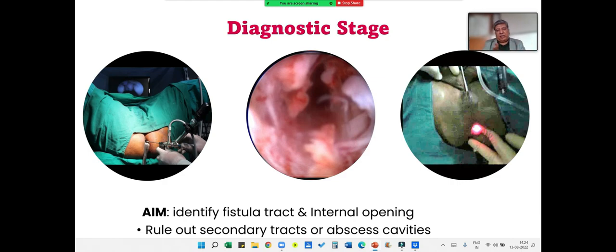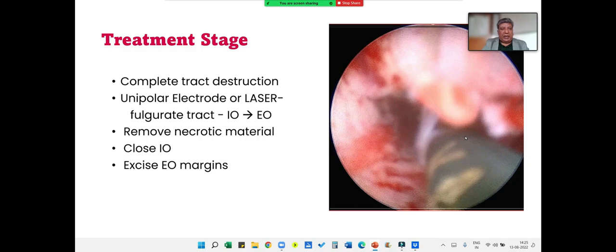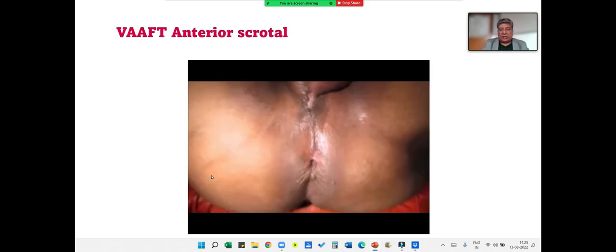So WAFT has two phases. The diagnostic stage: the aim is to identify the fistula tract and the internal opening and rule out secondary tracts and abscesses. This is what we're doing. And the treatment stage is to disrupt the tract with cautery or laser. I put the laser through that WAFT scope, remove the necrotic material, close the internal opening, and excise the margin.